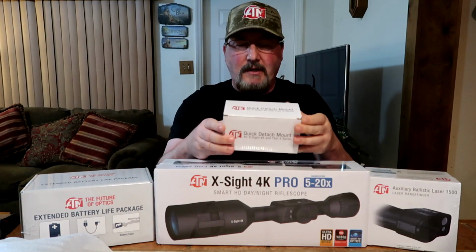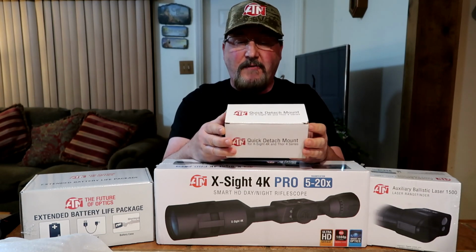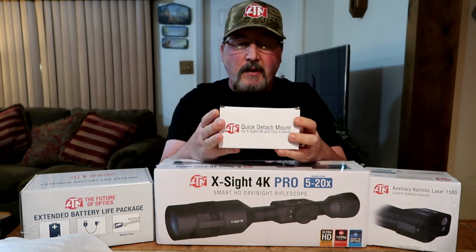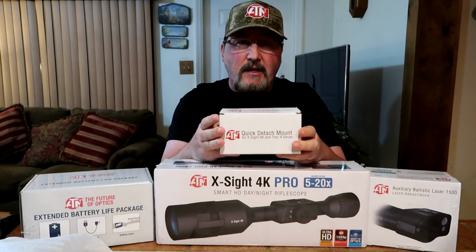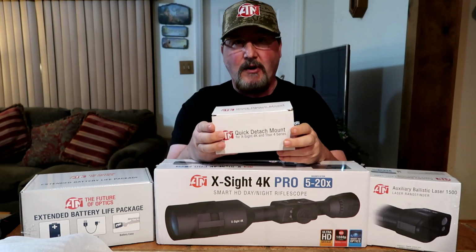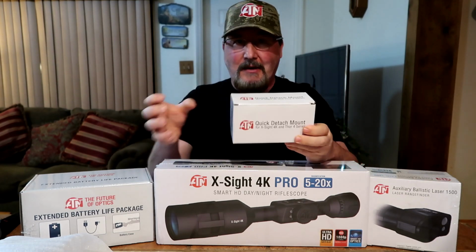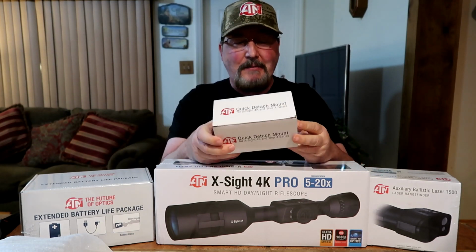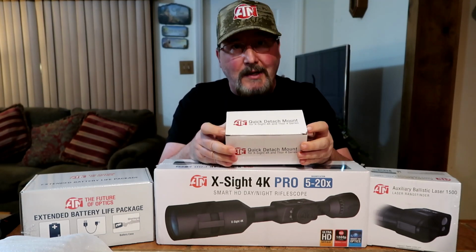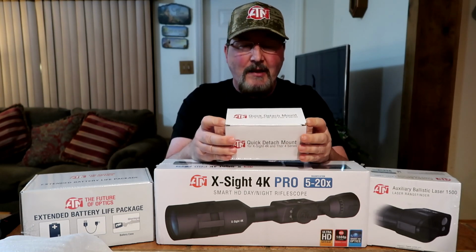Let's talk about the quick disconnect here, or detach mount. This is for the X-Sight 4K, which is what I have here, and the Thor 4 series. Now, the Thor 4 series is a thermal scope, and when we were at the store, we got to try that out. We also got a shirt and a hat and a little coffee mug, and it was kind of neat visiting the store. The Houston store, everybody there was really, really nice. Nice group of people, and I really appreciated them.